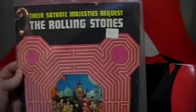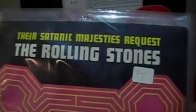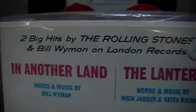This is the songbook, sheet music for their Satanic Majesties request. A little bit different of a picture. It's got the front cover inside of the puzzle, and the back has the psychedelic space stuff that's on the inside of the album. But this is the songbook for their Satanic Majesties request. And even Bill Wyman's single had sheet music, In Another Land and The Lantern. 2 hits with Bill Wyman.